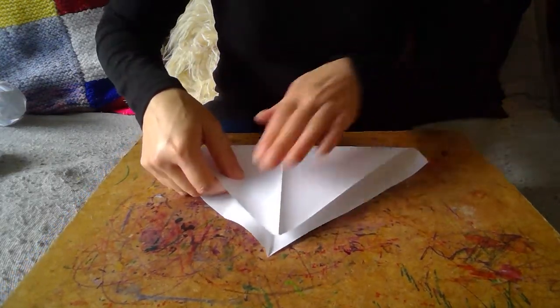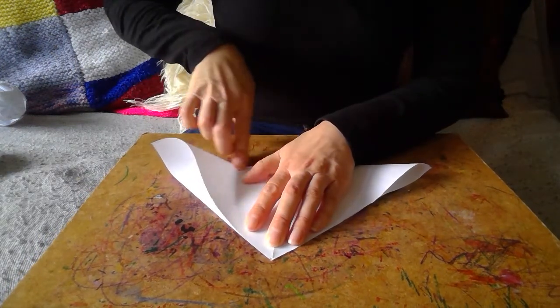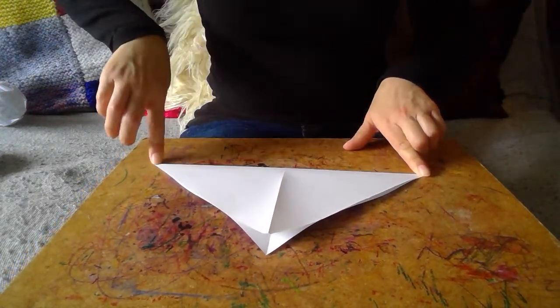Hope you can see this all well. I know you're seeing it at a bit of an angle, but I think the lighting here is lovely. There we go. Take your time. So you've done your diagonals.